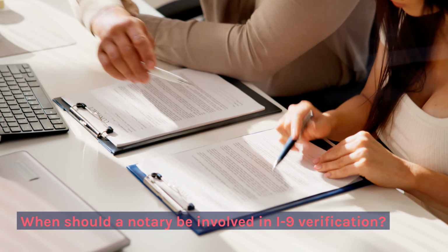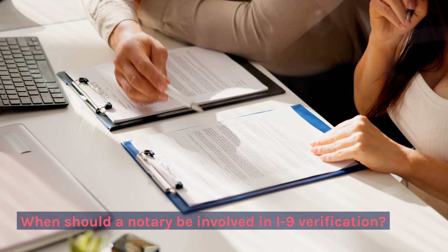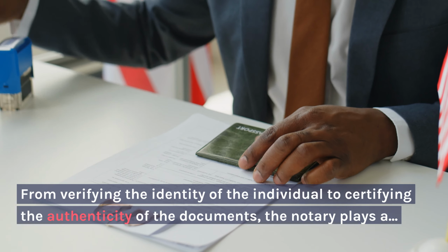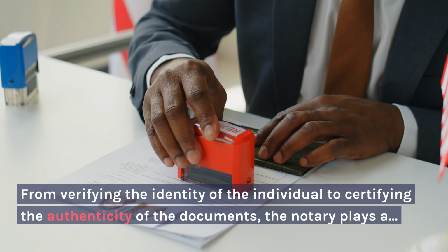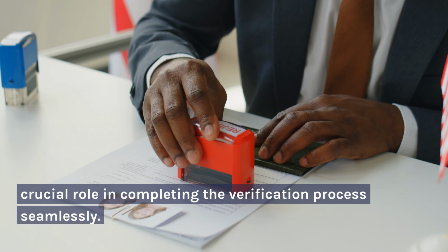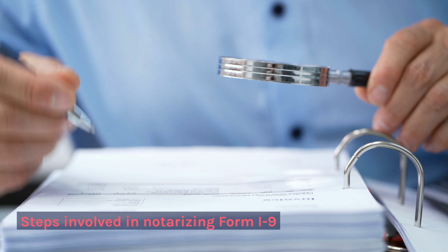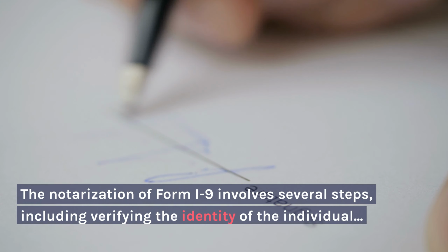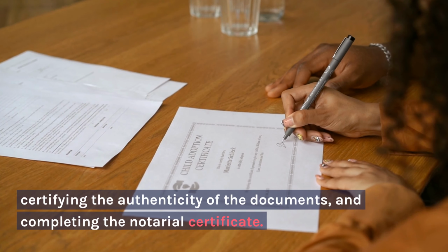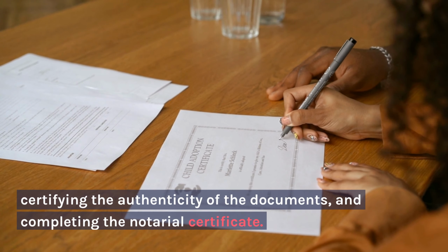When should a notary be involved in I-9 verification? From verifying the identity of the individual to certifying the authenticity of the documents, the notary plays a crucial role in completing the verification process seamlessly. Steps involved in notarizing Form I-9. The notarization of Form I-9 involves several steps, including verifying the identity of the individual completing the form, certifying the authenticity of the documents, and completing the notarial certificate.